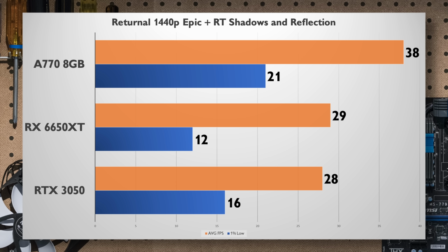Returnal showcases a similar story when tested at epic settings with ray tracing enabled. The A770 casually strolls way past the competing cards here, likely due to the larger memory bus width. While the RX 6650 XT and the RTX 3050 are showcasing similar performance here, it's impressive to see how well they're holding up with RT enabled. That I didn't expect.